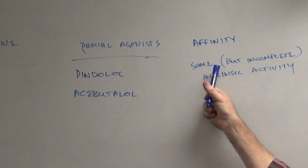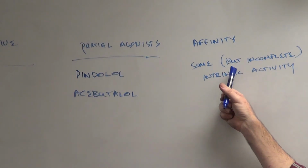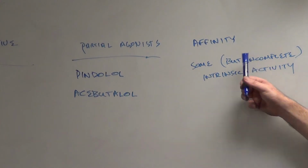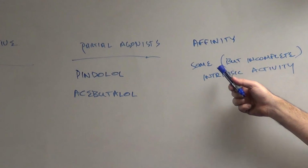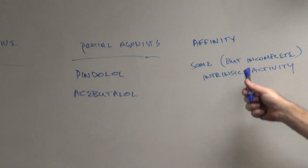So for this, it gives you affinity, binds to the receptor, but it doesn't block it completely. It blocks it almost all the way, but not all the way. And if you look at these two drugs, pindolol and acebutolol, they're useful with people who bradycardia might be a concern, or reducing their cardiac output too much. Just to pick numbers, let's say your heart rate's 90. With propranolol, it might go down to 40 or 50. With these drugs here, it might just go down to 60 or 70 because this has a little bit of intrinsic activity.